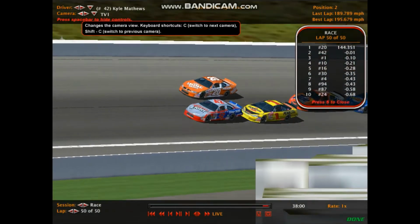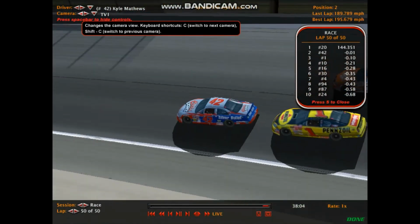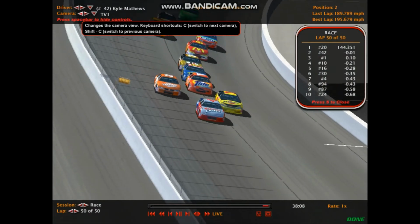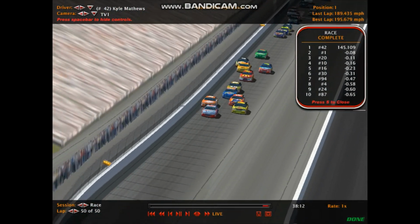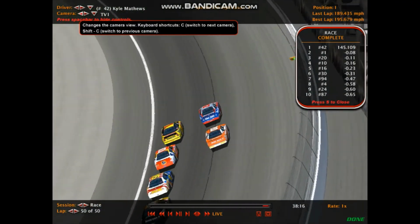Will it be the 42 or the 20? Osborne backs up a little bit, trying to get a run off the high side. Matthews pulls ahead. Here they come off the 4-turn. Dunham looks to the inside. He's not going to do it, and Kyle Matthews does. Kyle Matthews wins the Napa Know-How 500 here at Atlanta.